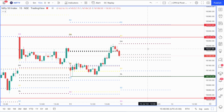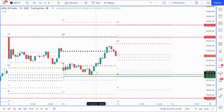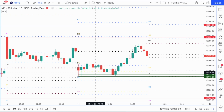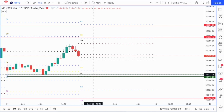We'll check on the 15-minute time frame. So we can also mark a zone if you want like this. You can keep a zone ready like this, and that zone is going to be important. Whenever you see price returning to that area, you have to keep your eyes open, and you have to see if there is any sort of reversal or any sort of bullishness that you see in that particular zone there.